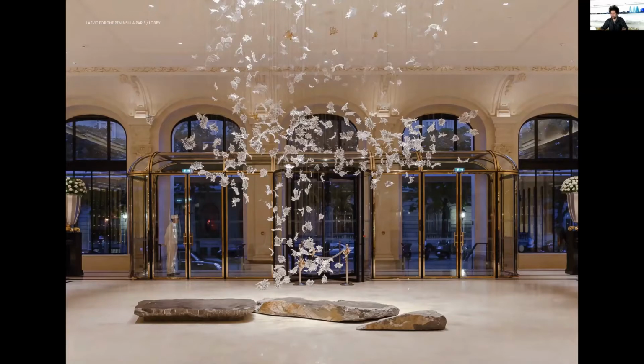The inspiration was the plane trees in a kind of whirlpool in the lobby, in the reception. So the designer was inspired by leaves waving in the wind, and in this very special interior, it became one of the eye-catching moments and also part of the DNA of the hotel. All the guests who love this installation can bring one leaf with them as a memory for staying in Paris and staying at the Peninsula.